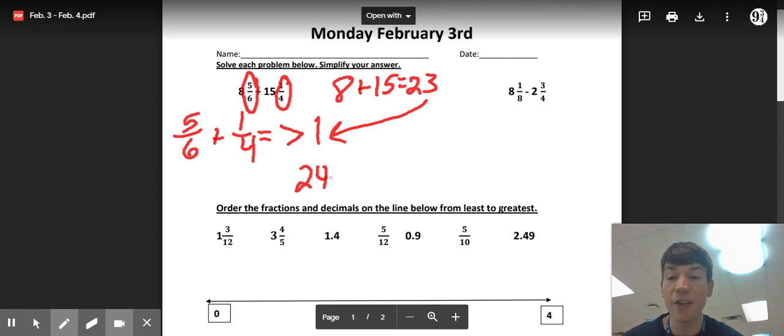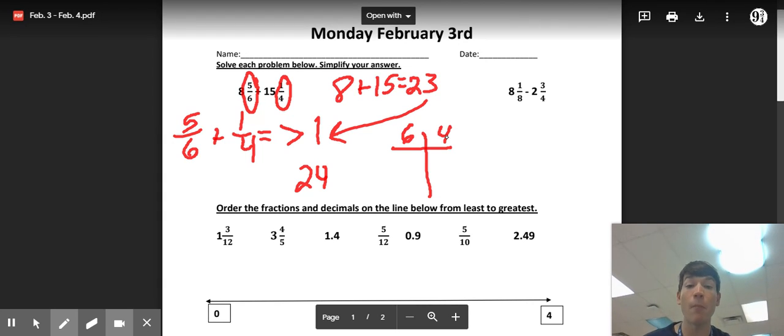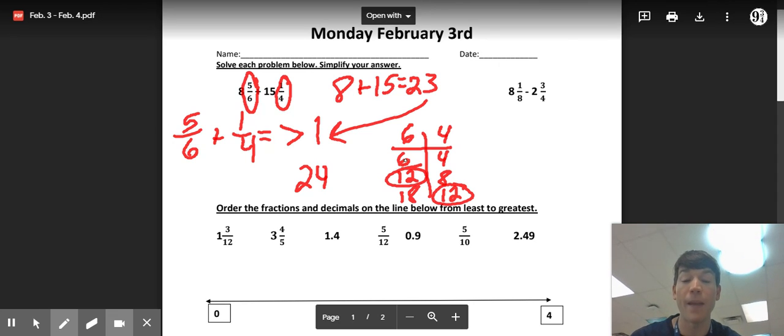Well, something I can do there is find common denominators. So if I go over here and make a chart for my common denominators, you have 6 and 4, and write down multiples of each of those numbers. So we have 6, 12, 18, 4, 8, 12, and there's my common denominator, which is 12. Now, we can change each of these fractions into twelfths just by multiplying both the numerator and the denominator.